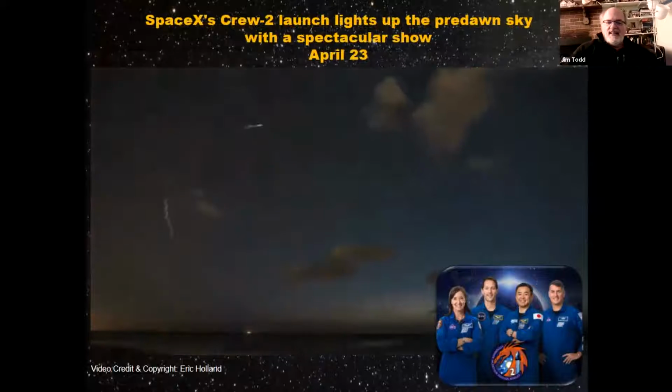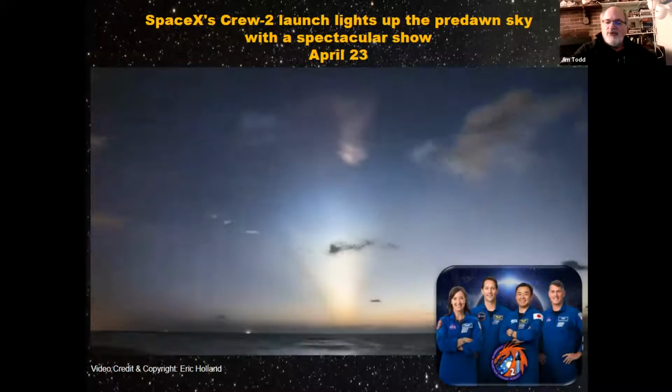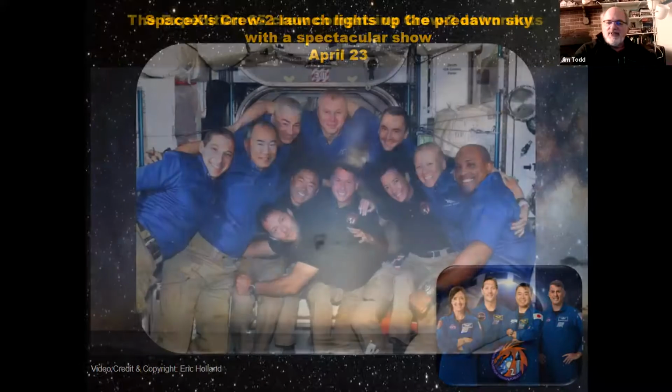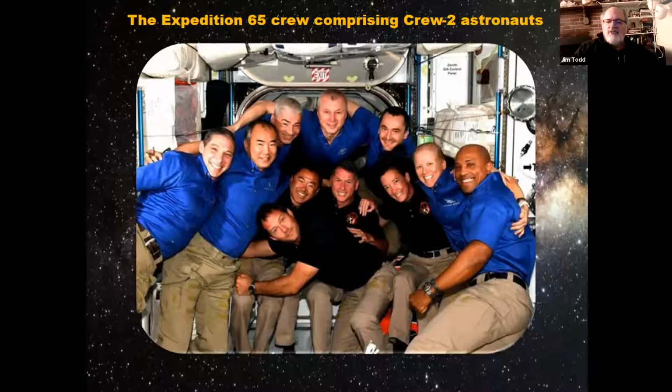Then we had the Crew-2 launch on the 23rd, a very successful launch. This time we had a crew of four, really diverse now as far as the crew goes, and it got up to 11 people. It was very challenging to find sleeping quarters on the International Space Station. The most they ever had was 13. They were just close, but they had to make accommodations.